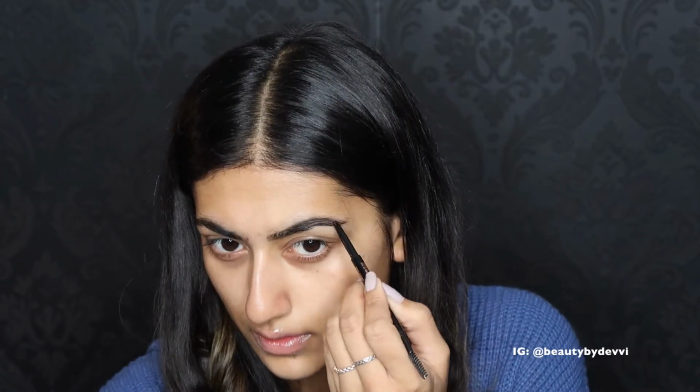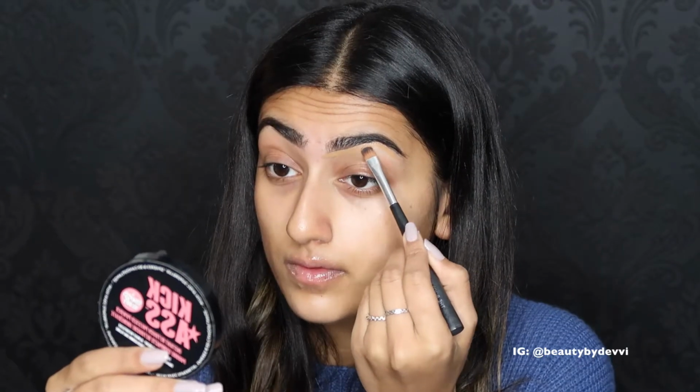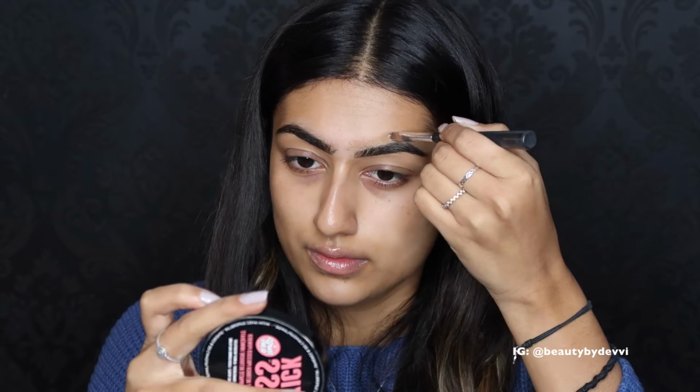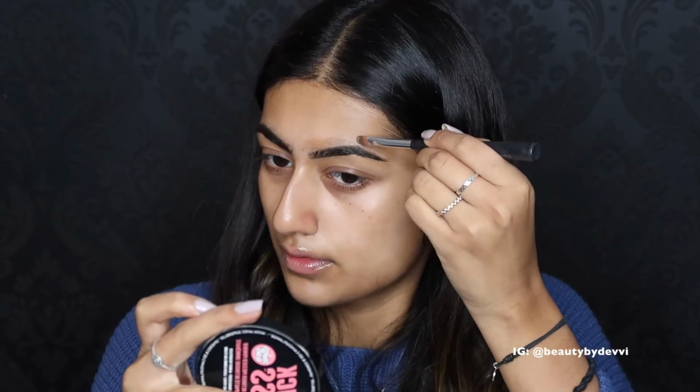Otherwise, I normally use the ABH Dip Brow pomade in dark brown instead, which I do prefer, but this is quicker, so I went with that today. Then I'm basically cleaning up my brows, and I'm just using my foundation for this to clean above and below to neaten that up a little bit more.